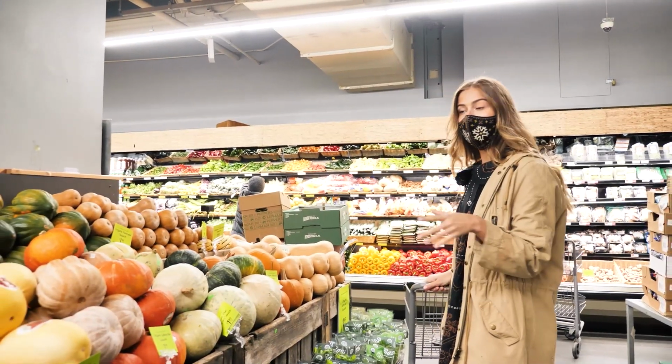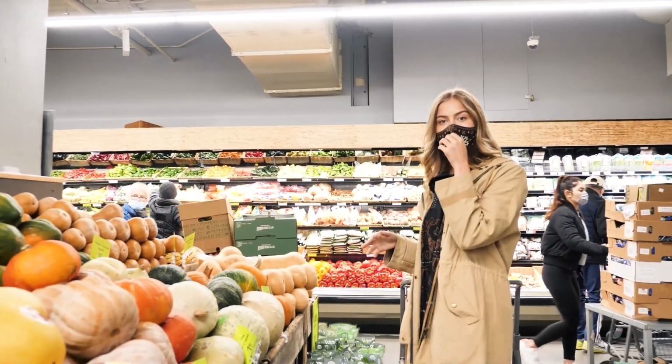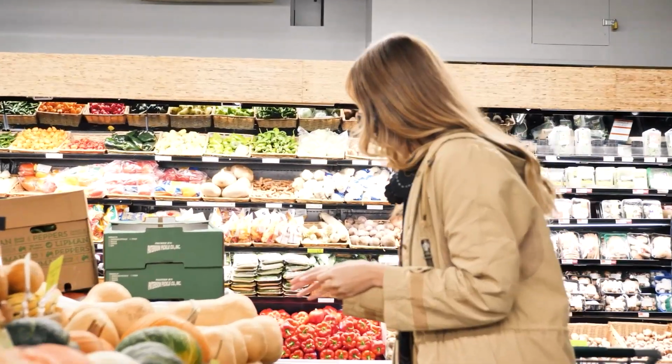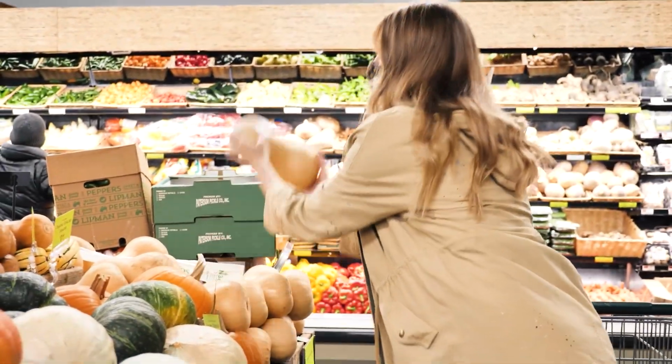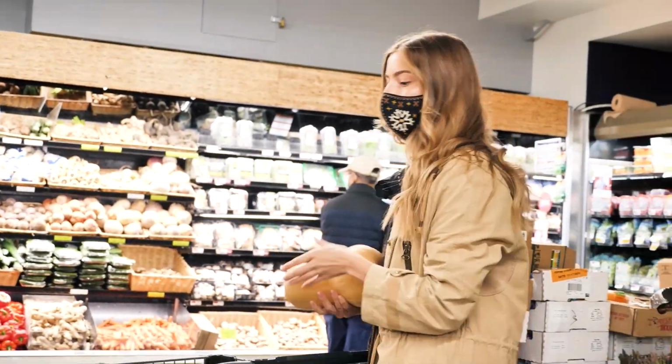The other day I found out that pumpkin is actually also a fruit, and it's definitely a go-to for me as the colder months of the year start rolling in. So I'm gonna take this one right over here and pop it in.